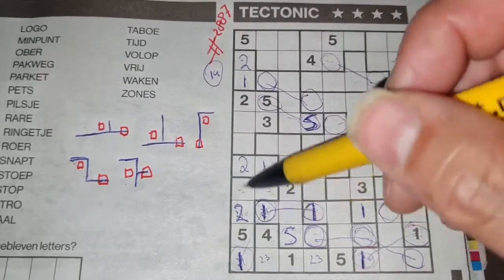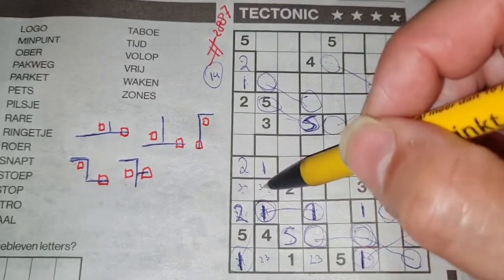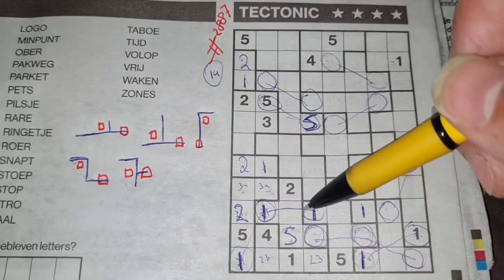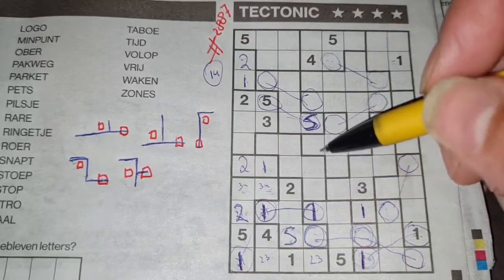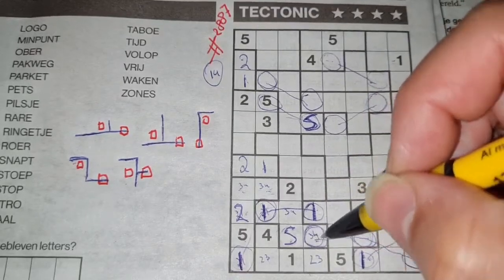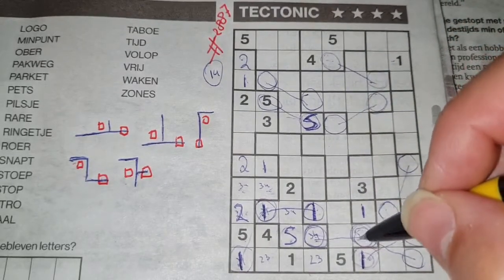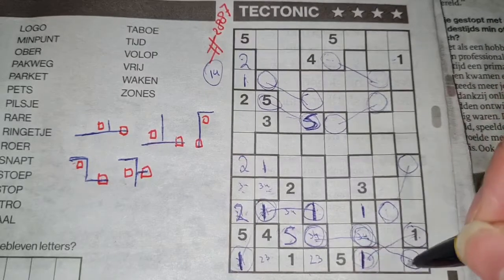Two boxes left in this L shape for the numbers 3 and 4. Let me mark those two boxes. 3 and 4. 1, 2. Here also 3 and 4 are missing. 3 and 4, and this box is connected with that box, 3 and 4, okay. This box is also connected, 3 and 4, okay.